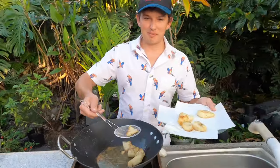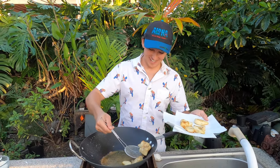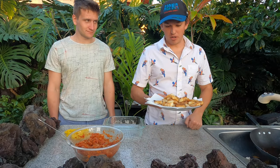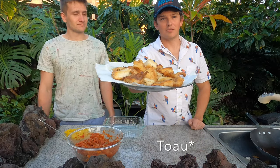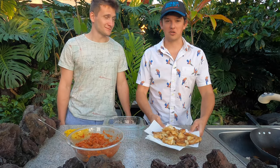And then we're gonna keep on making Phil's special recipe. So let's get this going. All right, you guys, so I just finished frying up all that moi. I mean, what better fish to use for this recipe, right? Just some super local Hawaiian fish.